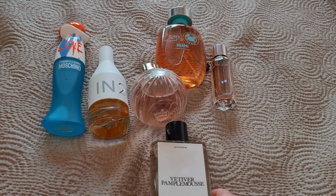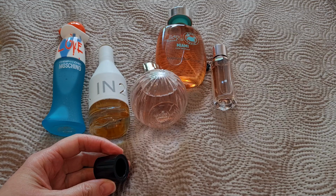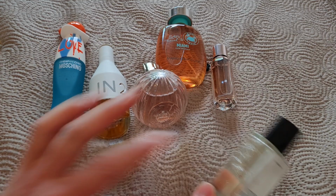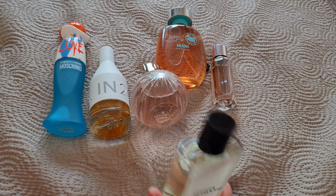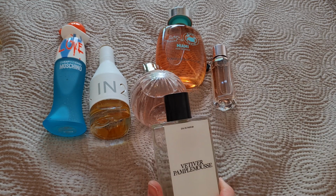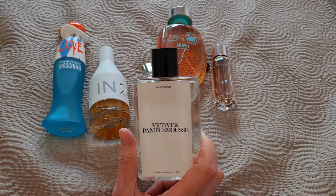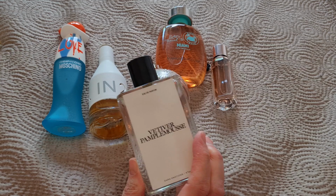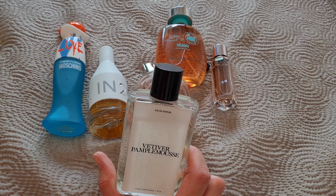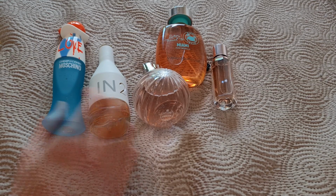Now let's move to Vetiver Pampelous. This is from Jo Malone from the Emotion collection for Zara. All of these are recent purchases, so I can't categorize any of these as a love. This is mostly, as the name suggests, a grapefruit vetiver fragrance, very fresh, very uplifting, very nice fragrance for the summer, and I can't wait to wear this one.